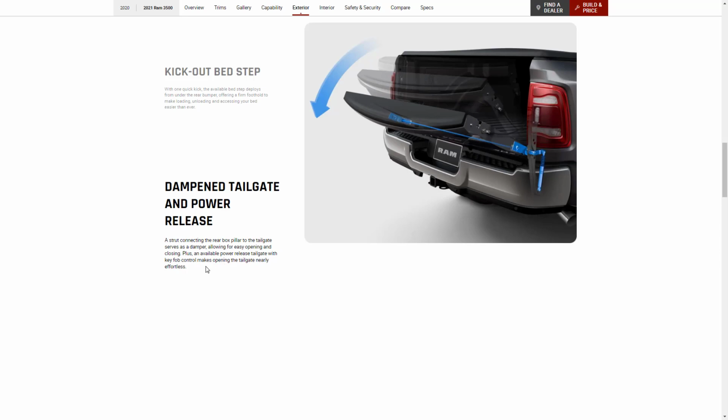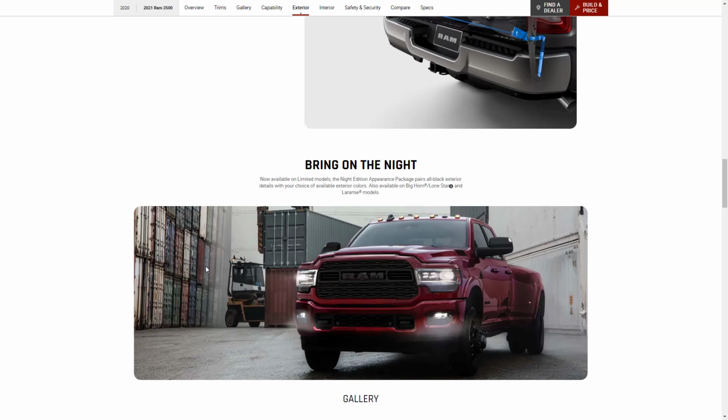Here they're talking about a special Night Edition appearance package. It's available on limited models. It pairs all black exterior details with your choice of available exterior colors. This is also available on the Bighorn, also known as the Lone Star, and Laramie models.